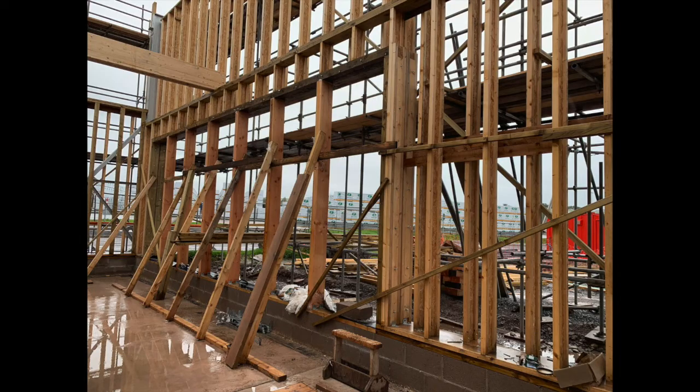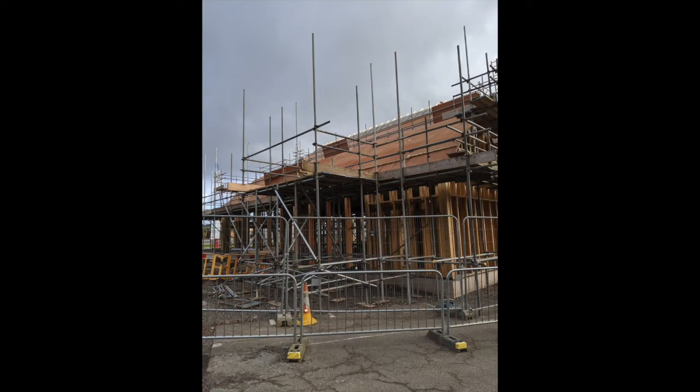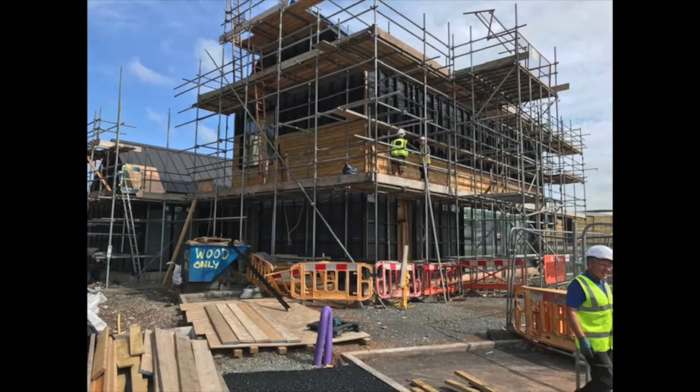They only mill softwood, so the majority of the building is softwood. We have used oak floors for durability, but everywhere else it's Douglas fir or larch or pine, normal carcassing timber. And the idea is we showcase that timber and how it can be used in a building.